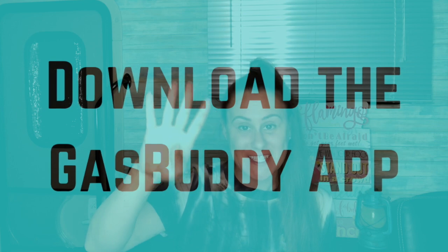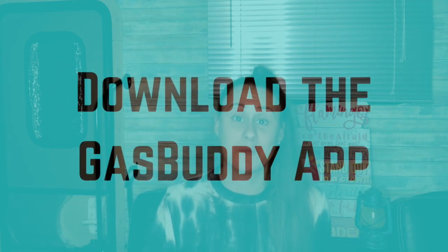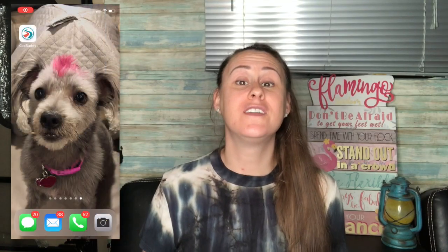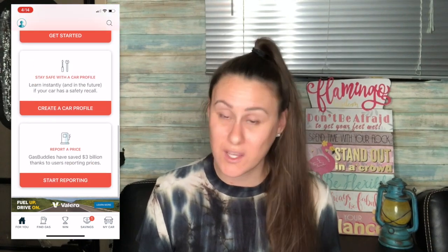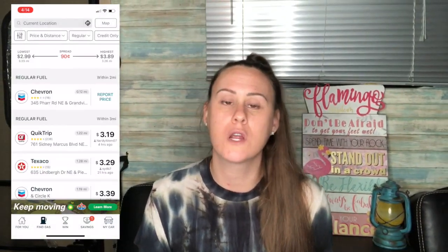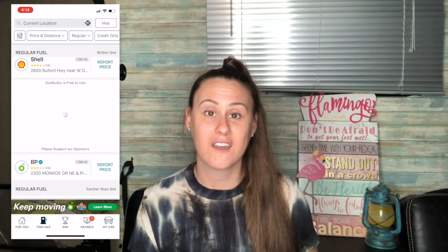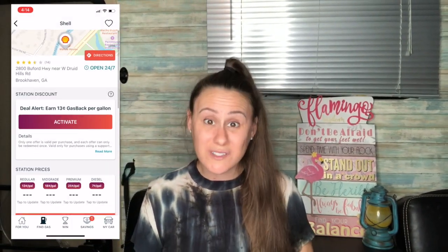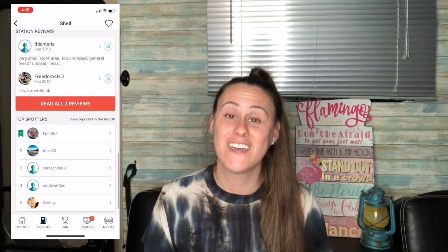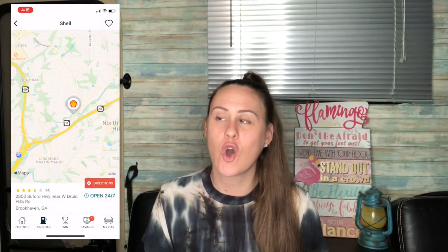The fourth way to save money living in an RV is to download the GasBuddy app and use it. If you've never used the GasBuddy app, it is a great way to track down the cheapest gas prices around, whether you're in an RV or in your car. I will use this on my travels, and I will look up the gas stations that are on the way and that are close by, and I will find out which ones have the cheapest prices, and then I will go and fill up there, as well as make sure that they're RV friendly.